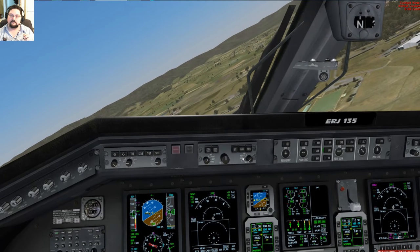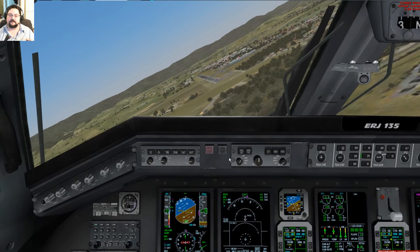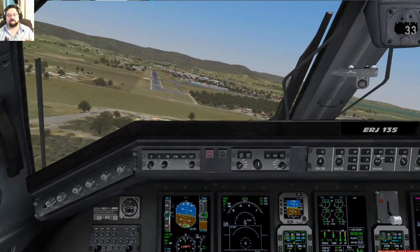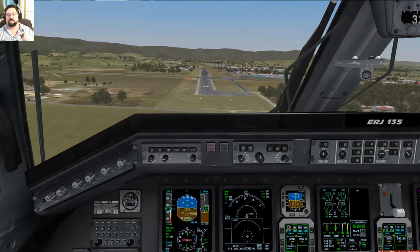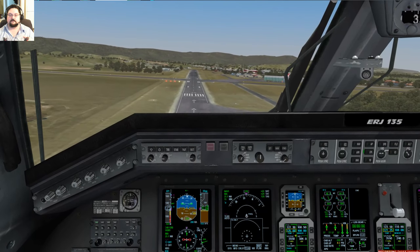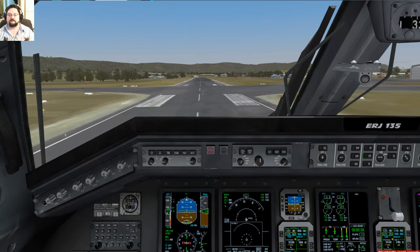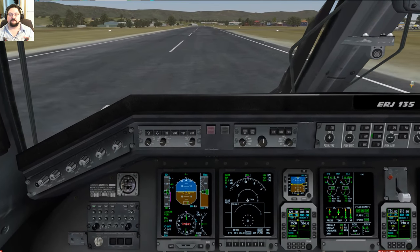Tracking direct Wollongong for the 171, touch and go. 500. Jetgo 58, final one, okay. Negative, just sort of an error. I don't think Sam knows what he's doing up here. Minimums. Speed? 100. Impulses are in.